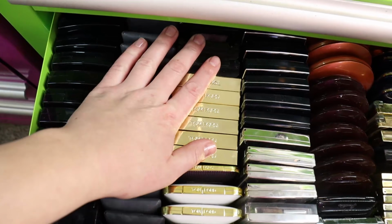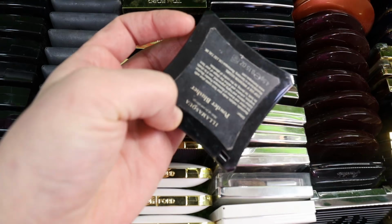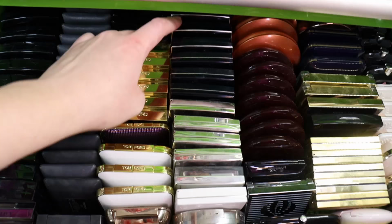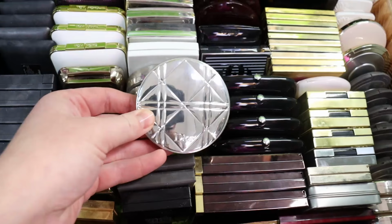And then way in the back here, there's some Illamasqua, which these are beautiful. This is one of my favorite blushes as well, as you can see. And this one is in, what is it called? I forgot. And the name is rubbed off. It's like milk or something. And then these right here are all Dior. More Dior. This one is from the summer collection. This is actually one of my most used blushes this summer.